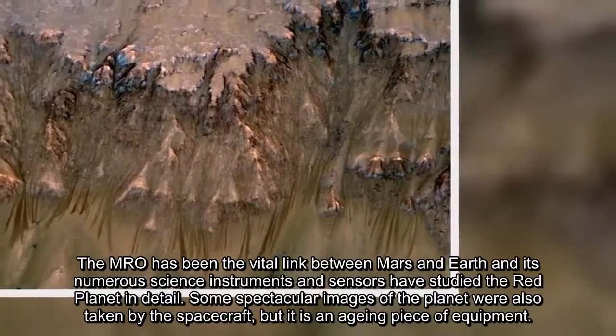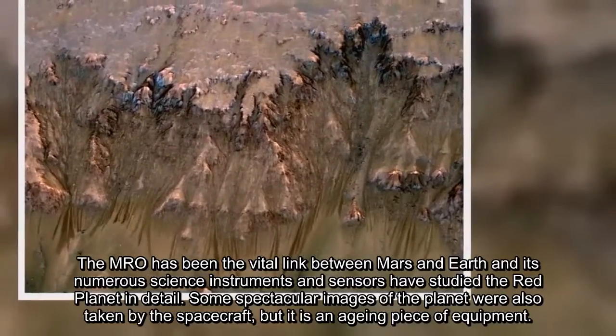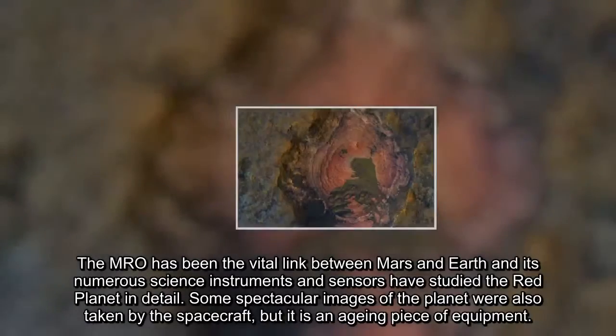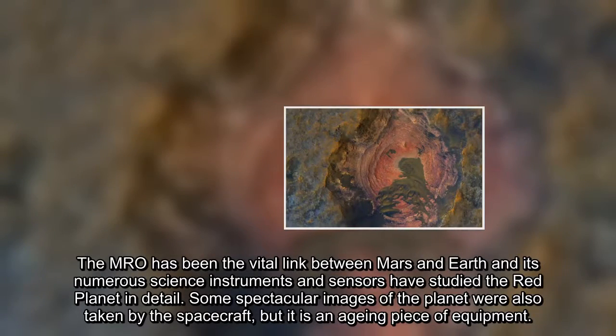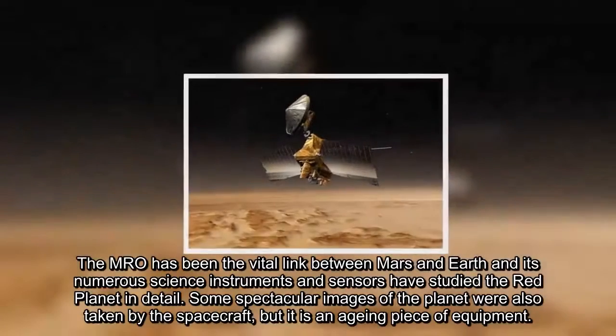The MRO has been the vital link between Mars and Earth, and its numerous science instruments and sensors have studied the red planet in detail. Some spectacular images of the planet were also taken by the spacecraft, but it is an aging piece of equipment.